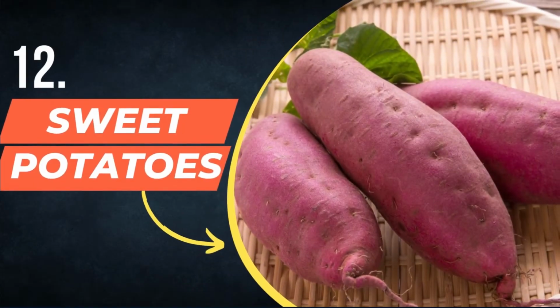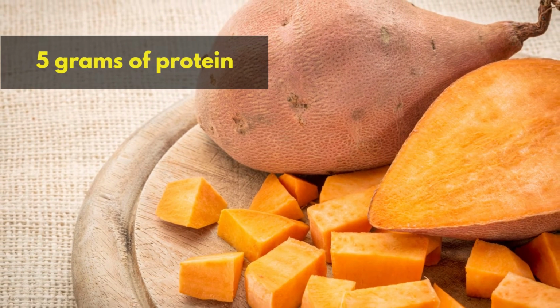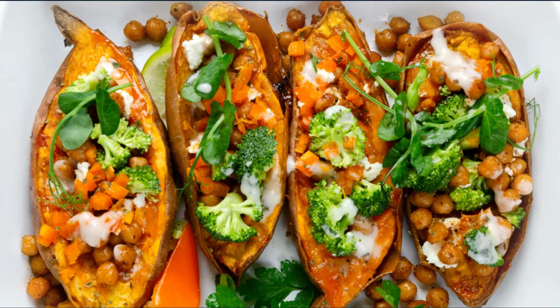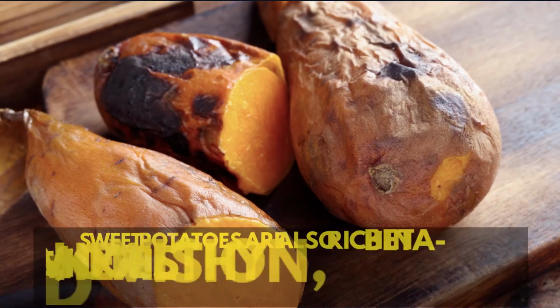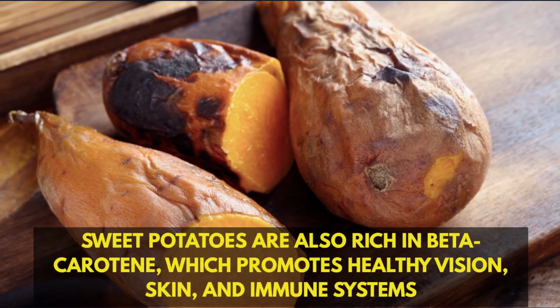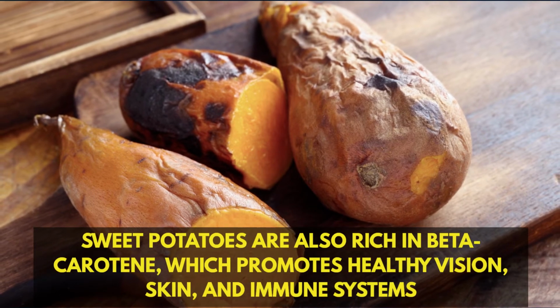Number 12. Sweet potatoes. Sweet potatoes contain 5 grams of protein per large potato, and they work with nearly any meal, from breakfast smoothies to gut-friendly dinners. Sweet potatoes are also rich in beta-carotene, which promotes healthy vision, skin, and immune systems.